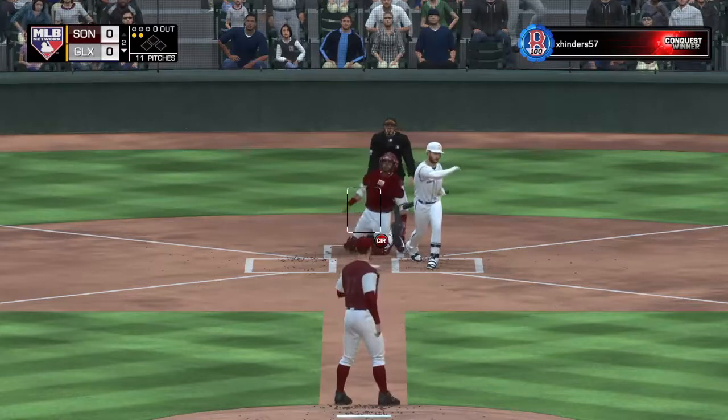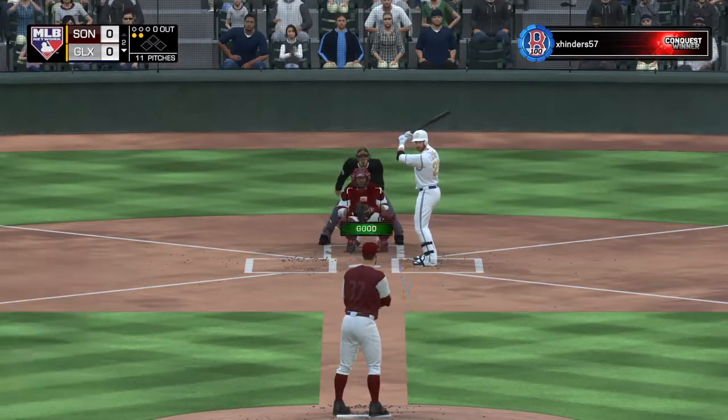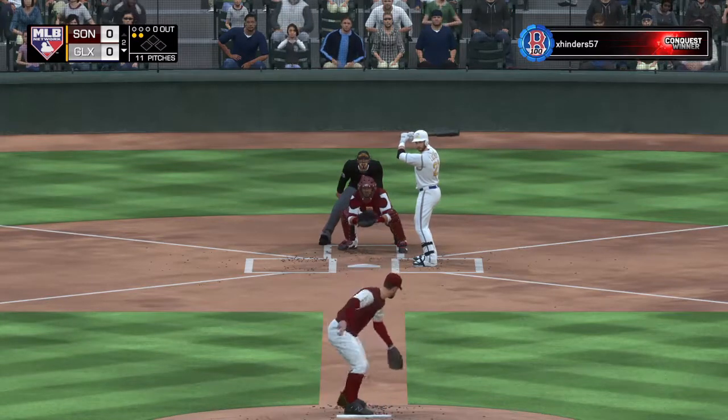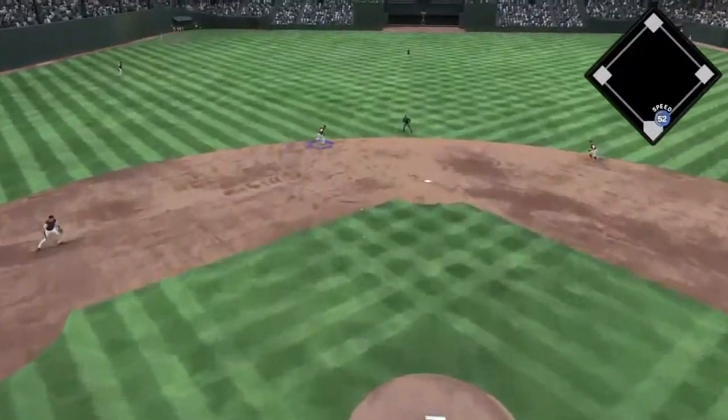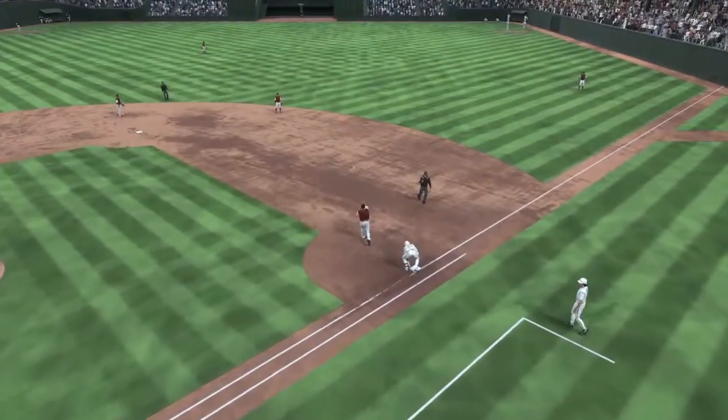Very weakly on the ground. That's a foul ball. He's just fouling him off till he gets something he wants to hit. Here's another 0-2. Soft liner toward short. And the throw to first is in time. One gone.